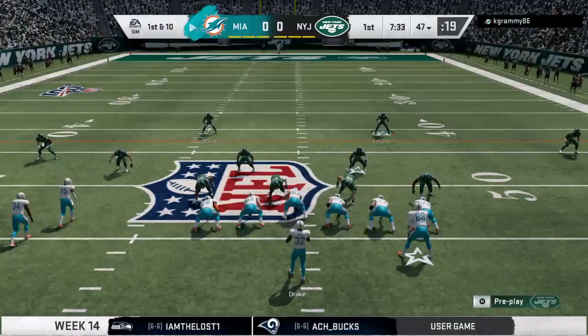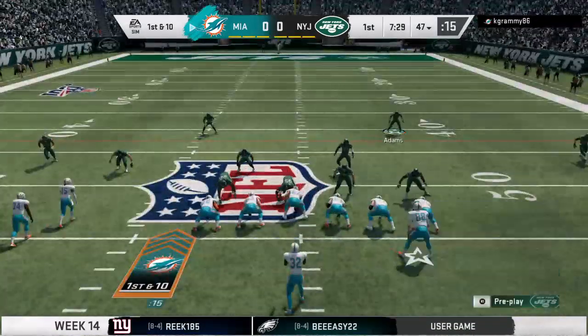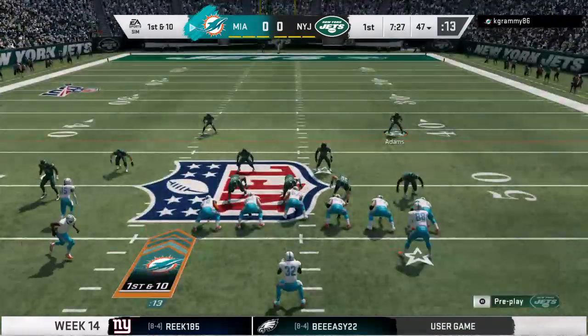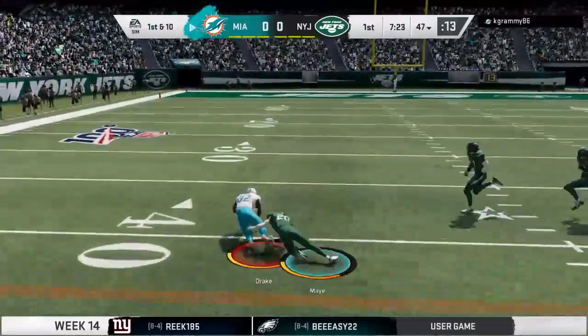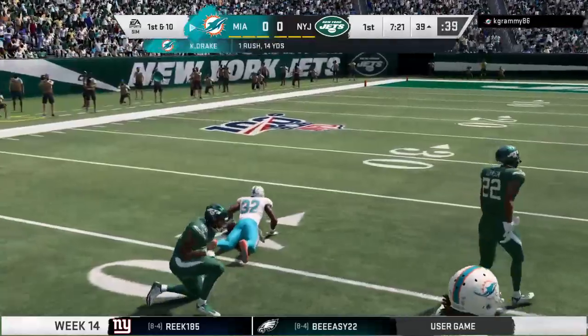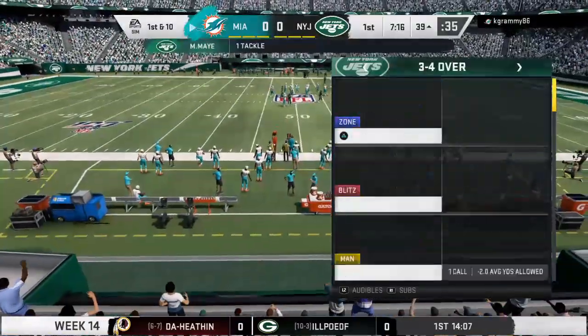Here we go. Set. 65. And an alley to run. And they'll get him down as he's inside the 40. A Miami first down on the 14-yard pickup.